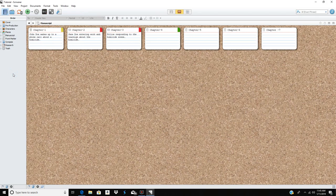This template may not be the end-all be-all for you. You may build off of this outline template and create something better. You may want more. I may add some things to it. But I think it's good. I think it's a good start for people who are just getting started with Scrivener.